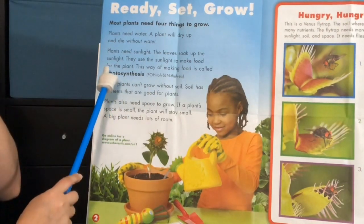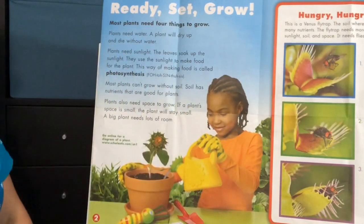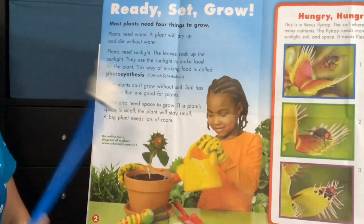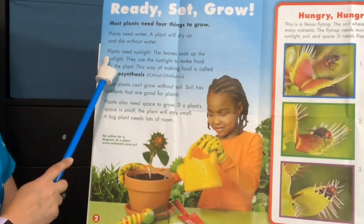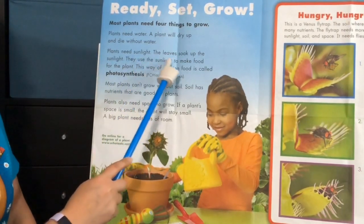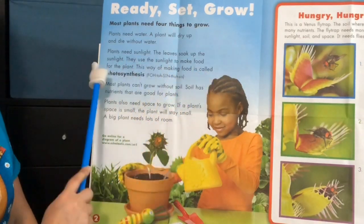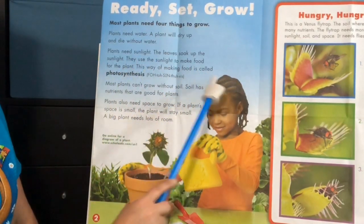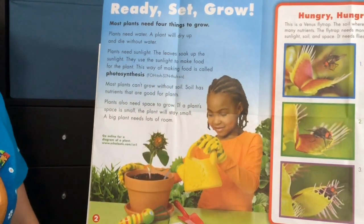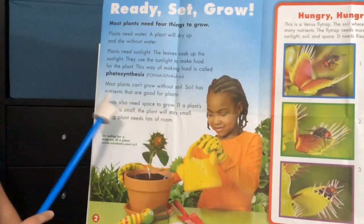Okay, so what do they need in order to do that photosynthesis? Did you hear what they started off telling us? Let's go back and read it one more time in case you missed it. Plants need sunlight. The leaves soak up the sunlight. They use the sunlight to make food for the plant. This way of making food is called photosynthesis. And they need sunlight. Put it in your brain because we'll add it to our chart.